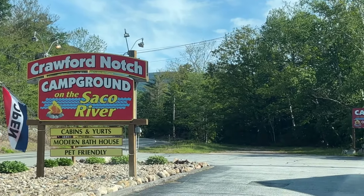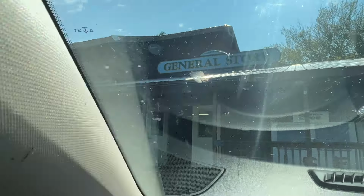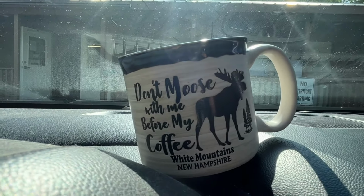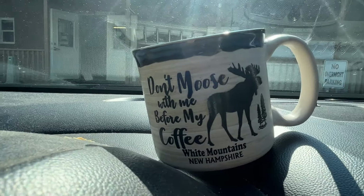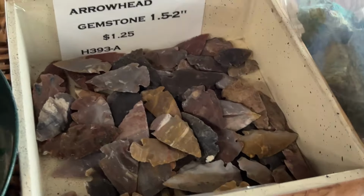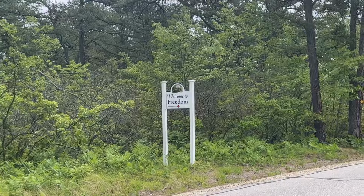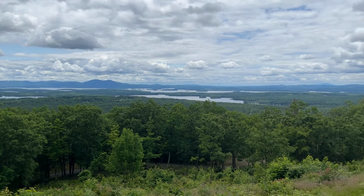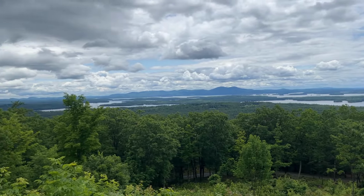This is right up the road from Crawford Notch, where we saw the moose. That's the general store. Sun glare. Let me look out the window. General store. And I just got a coffee mug. Don't moose with me before my coffee. White Mountains, New Hampshire. Freedom. Turkey. There's turkey, baby. You want to put it in here?